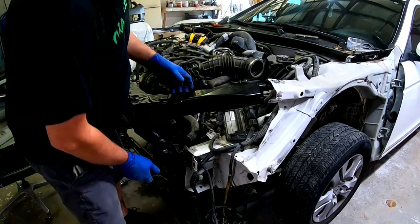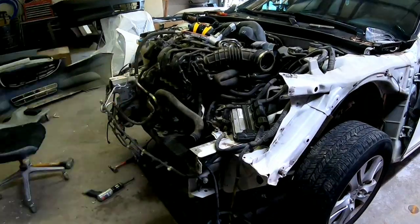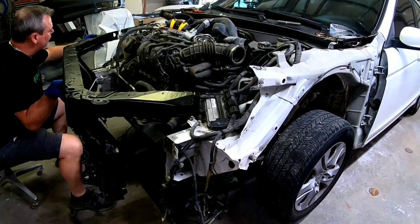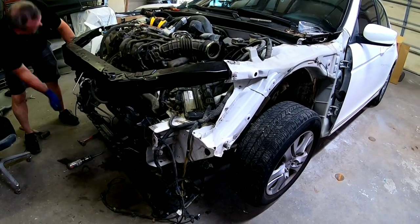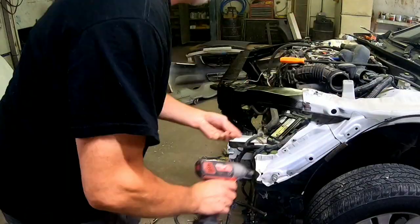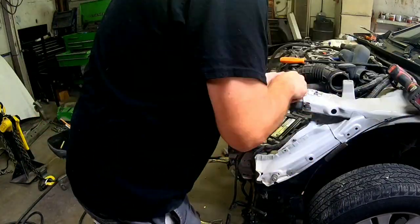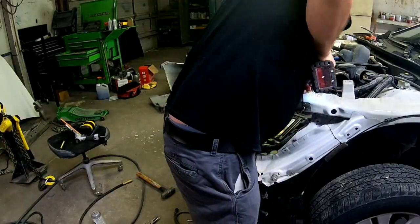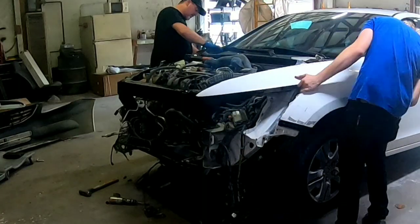The next thing we need to do is test fit this radiator support to make sure it fits properly. And then we're going to put all the components back on it, like the hood, the fenders, the headlights, the bumper cover. Make sure all the gaps are good and everything lines up properly before we permanently weld this radiator support in. The insurance company estimate also included some mechanical repairs, which included replacing the air condenser, replacing the radiator support, draining the fluids, and then recharging the AC system as well. We'll talk all about that at the end, and I'll give you a breakdown of the labor costs involved.